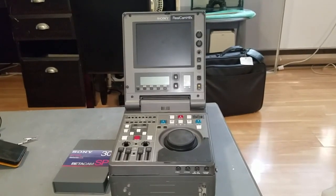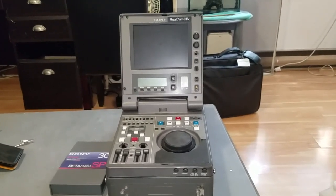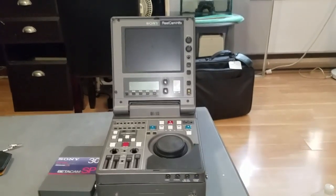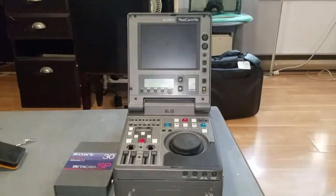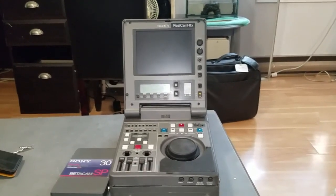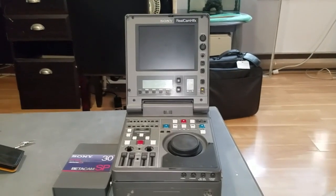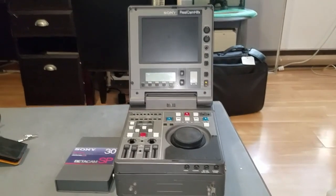Betacam used the same tape as Betamax, a ferric oxide tape, so Sony was okay with you using Betamax tapes on Betacam equipment, and vice versa. But they never really recommended it just because Betamax tapes weren't designed to run at the faster speed of Betacam.